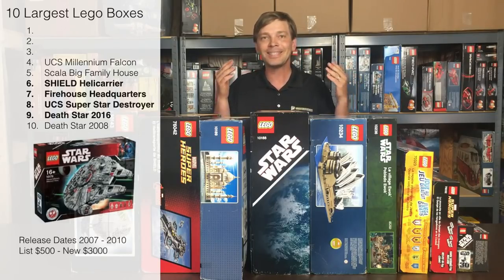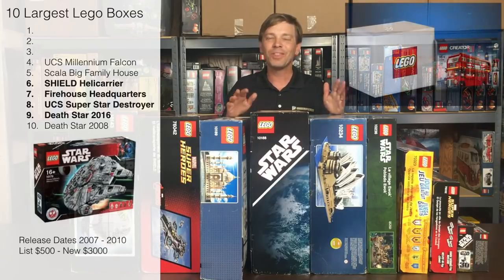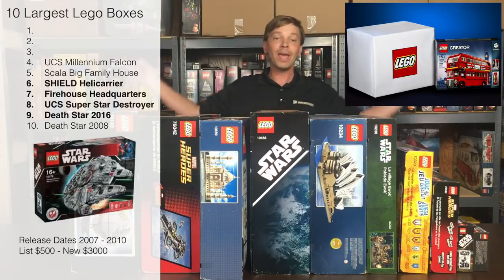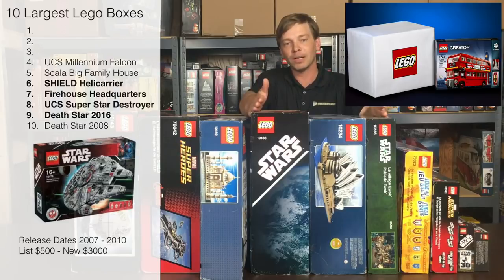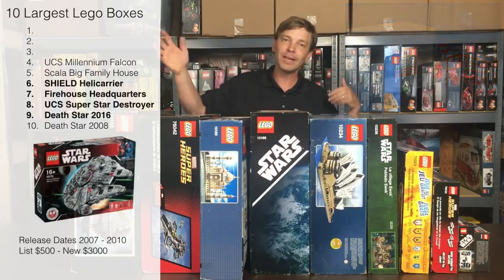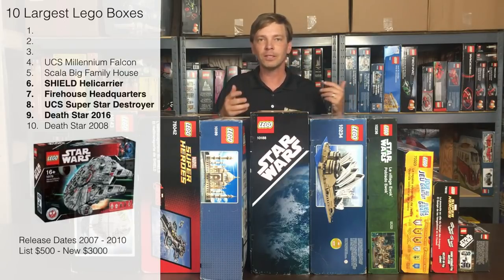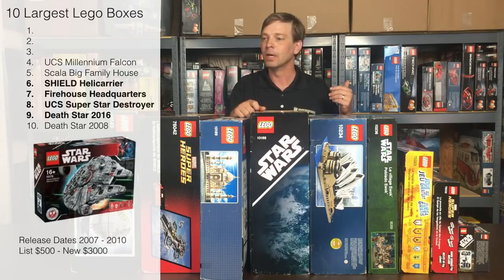And then Lego has to tease this. Take a look at that. That's right. Everyone thinks that is the new Millennium Falcon. And if that's true, it would blow away all these boxes. It would probably be as big as these 3 boxes all put together, approximately. Right? So that'd be huge. But for right now, unreleased, rumor, who really knows? Lego likes to play with us just as much as we like to play with Lego.